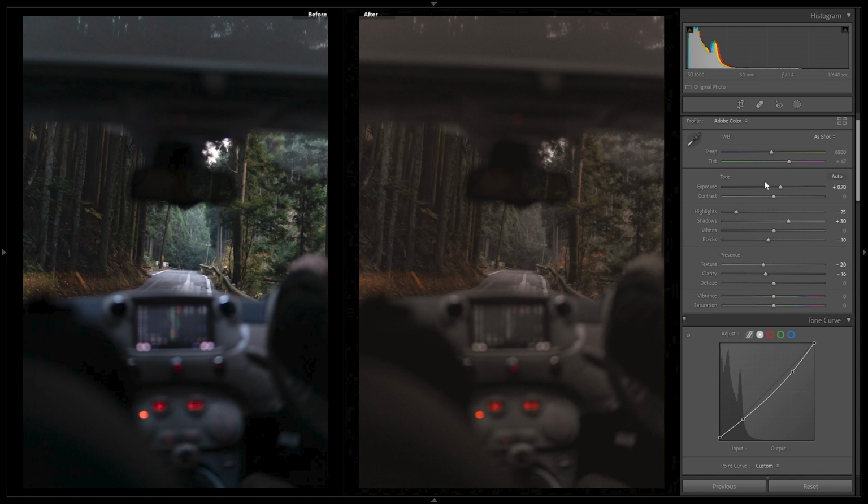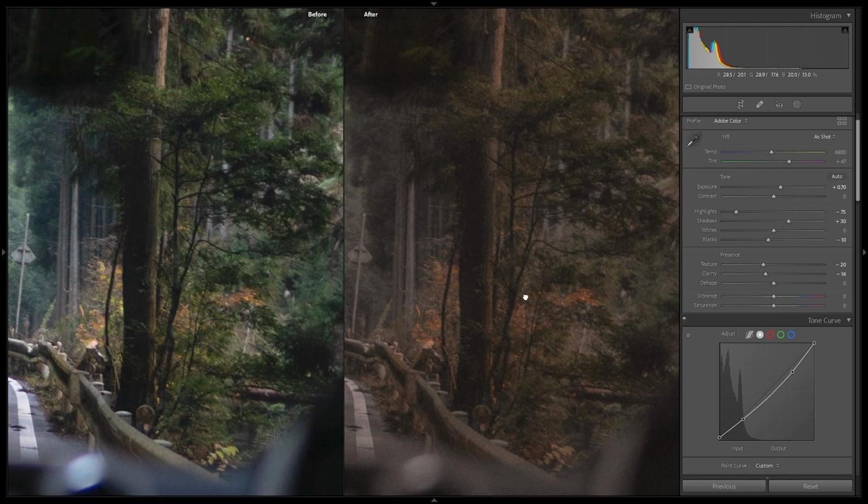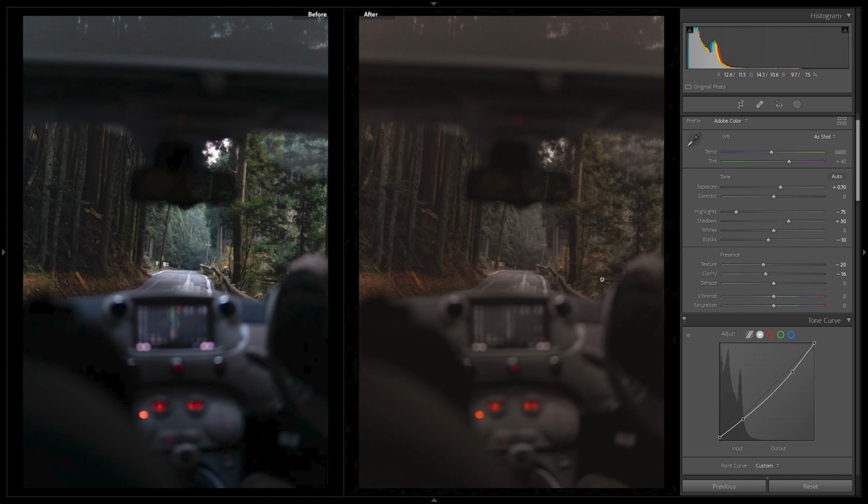Yeah, we have a very flat image. As you can see, the blues in the road and in the car have disappeared, something that we were looking for. And overall we have a very moody brown image with warmish cast and warmish greens. It's looking actually very nice.